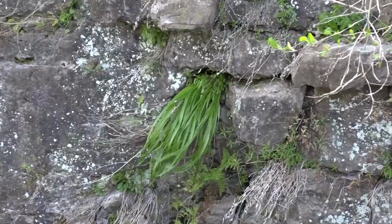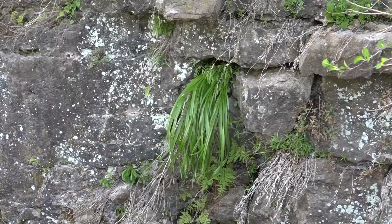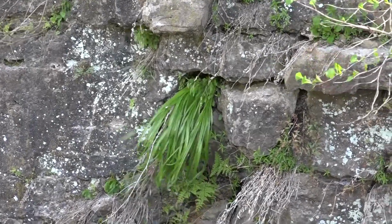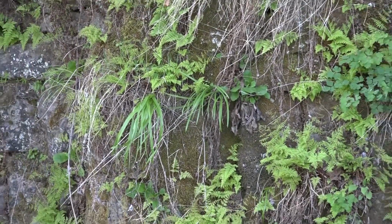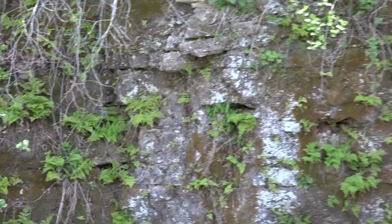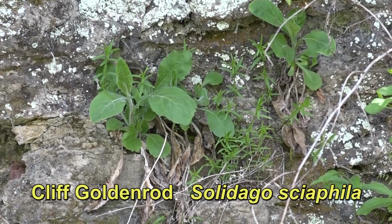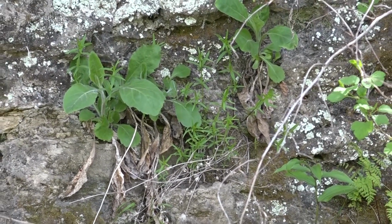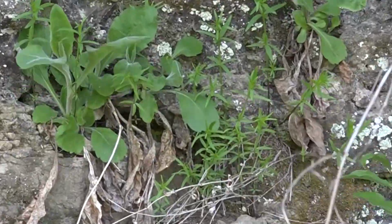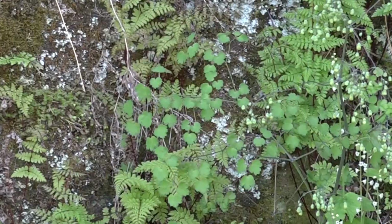That's a monster. They find crevices to work into and eventually expand them a little bit. So it looks like there might be some columbine over there. There's anemones, there's bulblet fern. Up there looks like Solidago sciaphila, the cliff goldenrod, which is a threatened species. It's the cliff goldenrod, Solidago sciaphila. I see below, that grass-like plant is hairbell, campanula. And I'm trying to see what else.